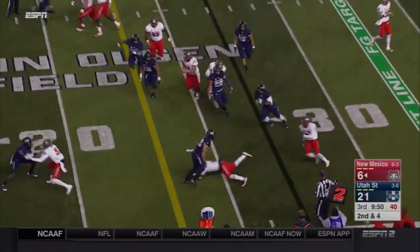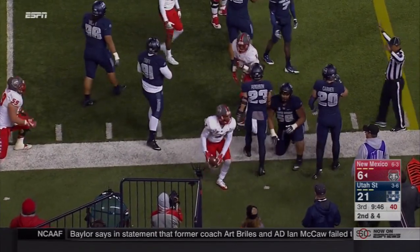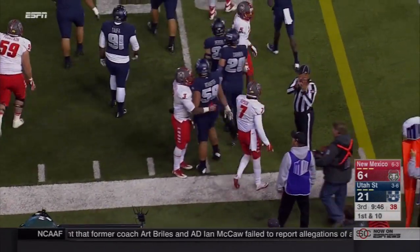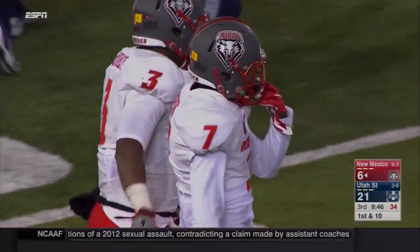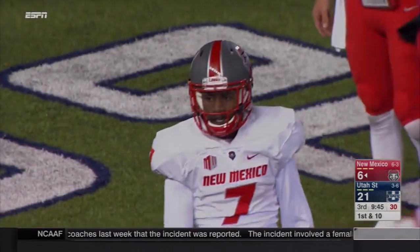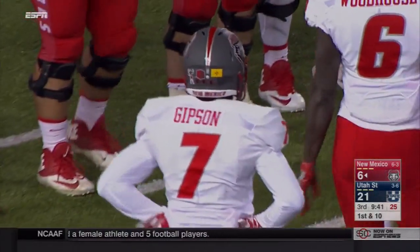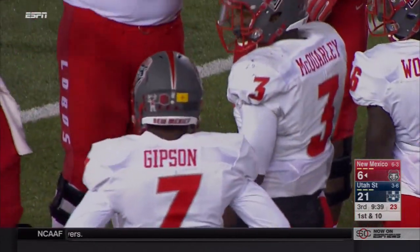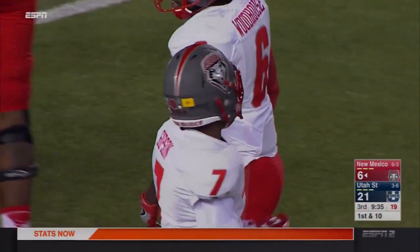Pitch to Gibson. Lowers his head and finds his way to about the 21. Ran into Gage Ferguson once again. A 7-yard run for number 7. And they're feeding the horse right now. And that's what you do when you're down like they are. Who do you go to? Your horse. And that's what Gibson is. He's their explosive guy. He's the home run hitter. Get the ball in his hands and make something happen. And he is. This is a nice little drive they're putting together here.